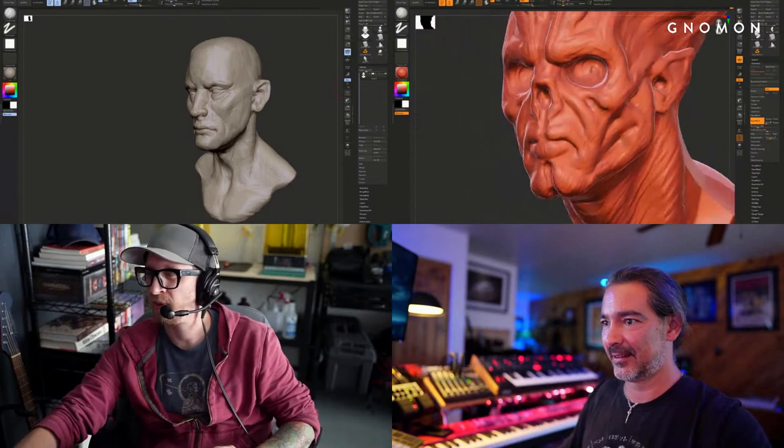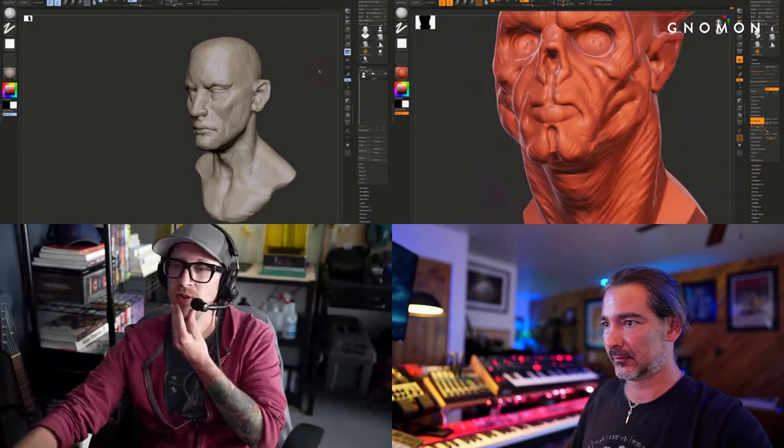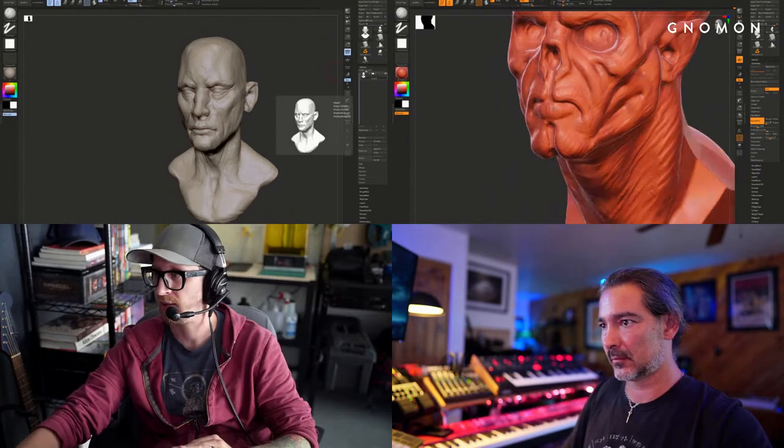Have you ever used TopoGun for retopo? I have. I wasn't a big fan of it. I kind of just gravitated towards QuadDraw once that got put inside of Maya, or Polyboost or previous tools like that.